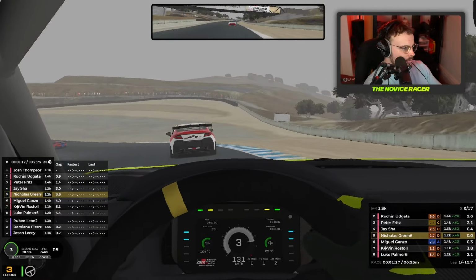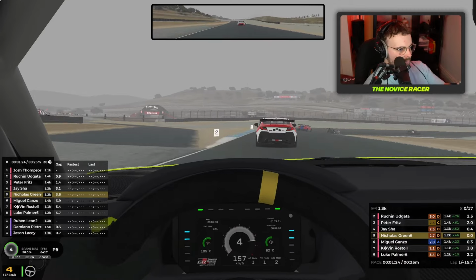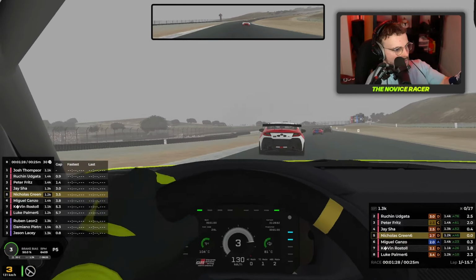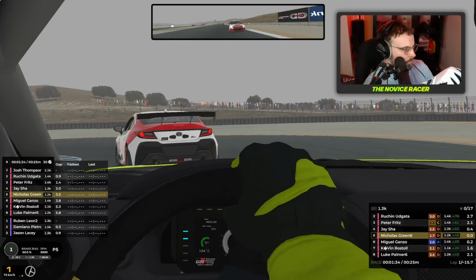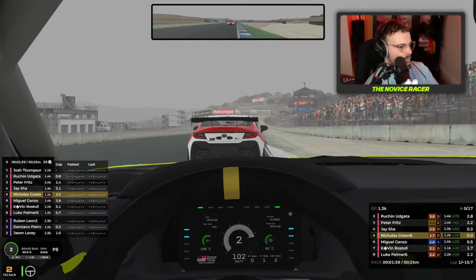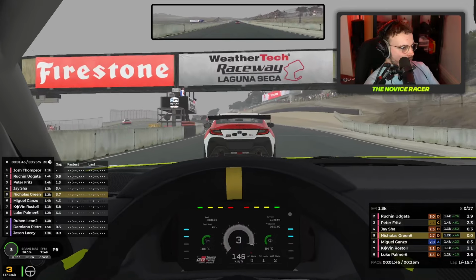Taking the corkscrew. Now, little lift off, and accelerating through on the left-hander. And coming up to the last corner, which he brakes unusually early for in what I've been doing. Now we're getting a tow down the straight to finish the first lap.